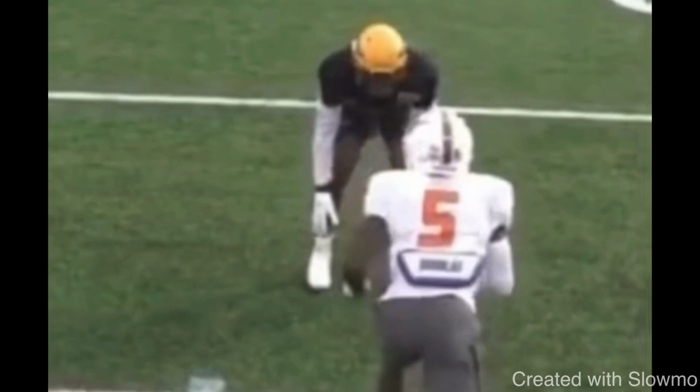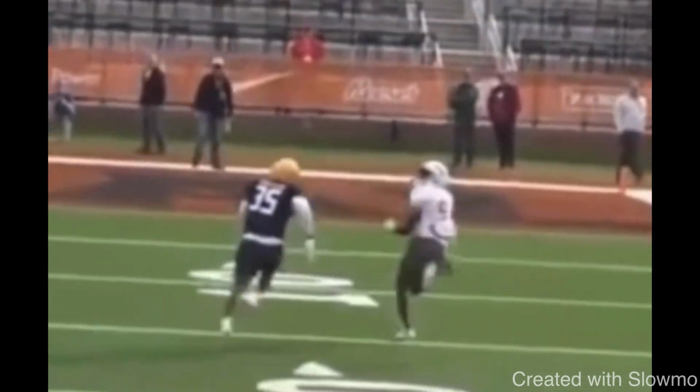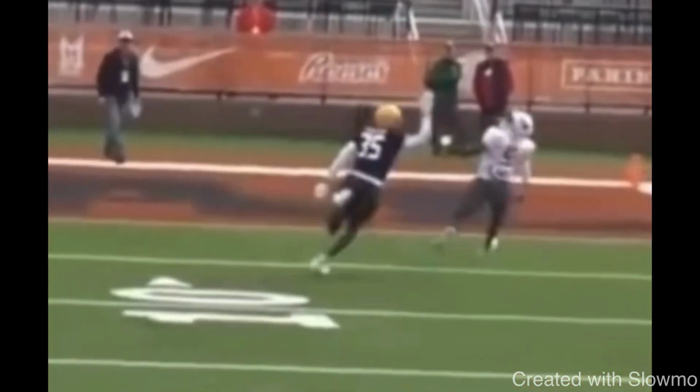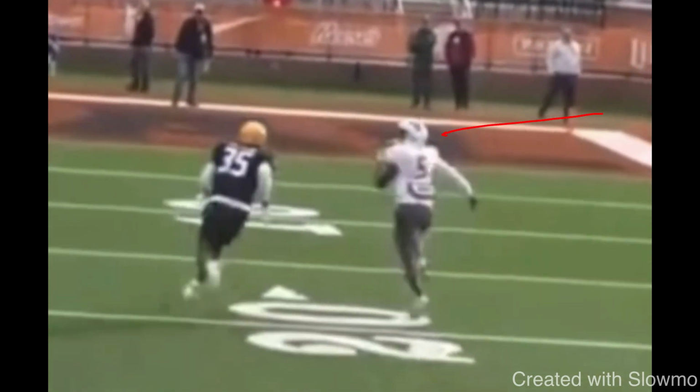So let's play this thing full speed. So this wide receiver is running a fade. Now I want you to see how he gets back into the cushion of this DB as he's running this thing, right? And he's able to make this play. And he gave that QB a lot of space to throw him open. And that is what it takes, fellas. This is an easy money throw for a QB who is even remotely a little bit talented.